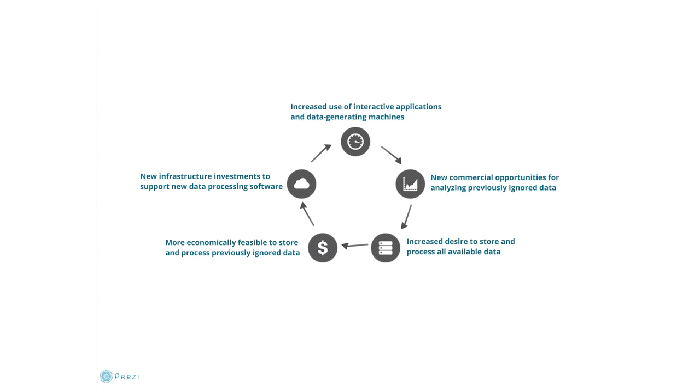And the good thing about technology like Hadoop and NoSQL databases and things like cloud storage is that it now is more economically feasible to store and process all that data that was thrown away. That obviously requires new infrastructure investments to support that data processing software, and that's happening in the cloud as represented here, but also in terms of on-premise infrastructure as well. And the interesting thing is, obviously, the more infrastructure you have, the more machines you have, the more data those machines are producing, and the more opportunities there are to analyze the data being produced by those machines. So it effectively becomes kind of a circle that's driving itself. So that's one of the reasons why we think big data is going to have a serious impact on the industry moving forward.